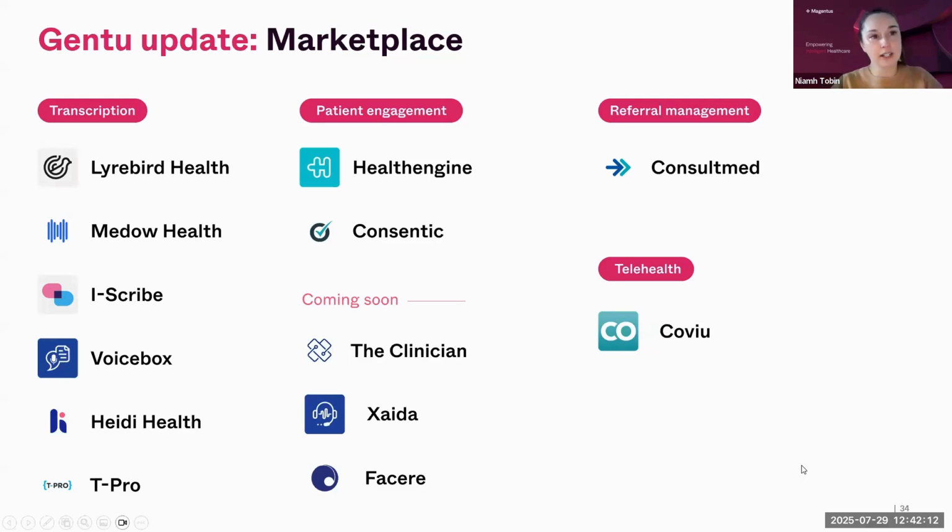As we look a bit further into the year for Gentu, two areas of focus on the marketplace are going to be clinical specialty tools and financial integrations. For clinical specialty tools, we are now actively looking for solutions for things like pediatric growth charts, but also the other specialty modules that exist within Genie today for rheumatology, dermatology, ophthalmology, and making sure there is a really great solution available for those in Gentu.